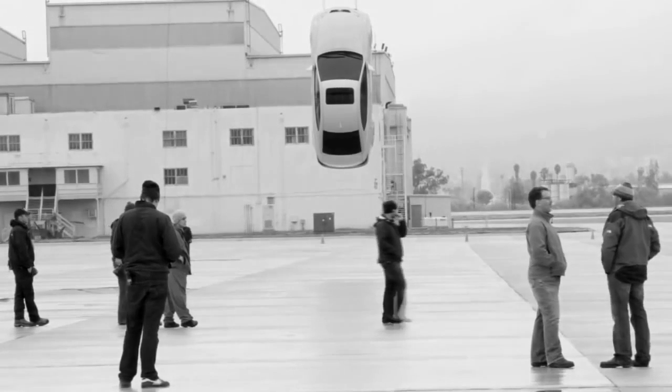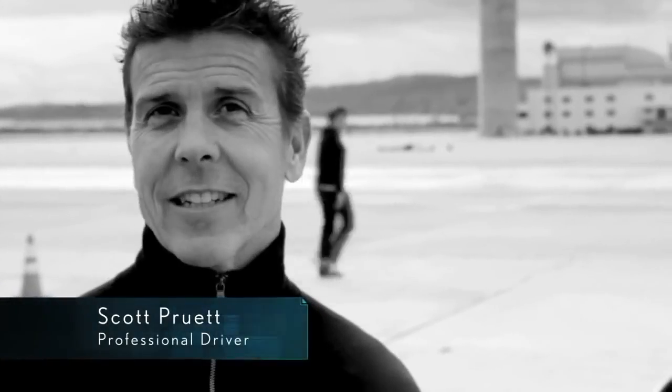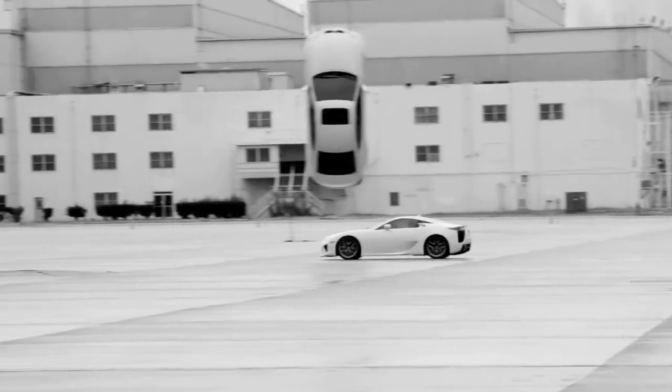I was kind of freaked out at first. To see the cars up in the air like they are for this shot, it was pretty shocking, to say the least, knowing that I was going to pull this $400,000 Lexus supercar up underneath all of them, stop, get out of the car, and walk away.